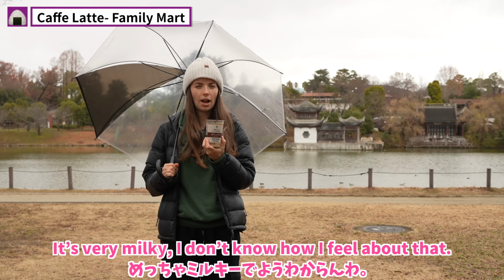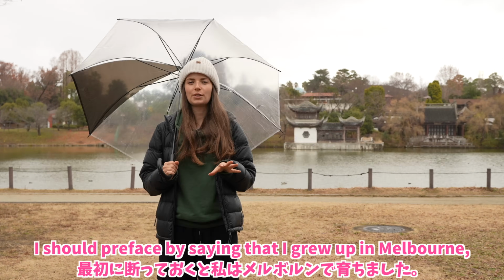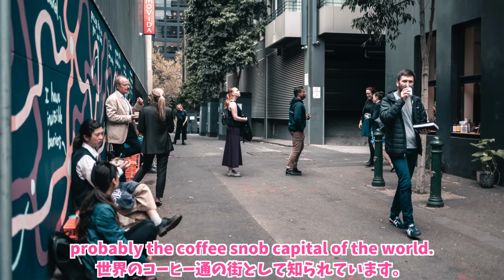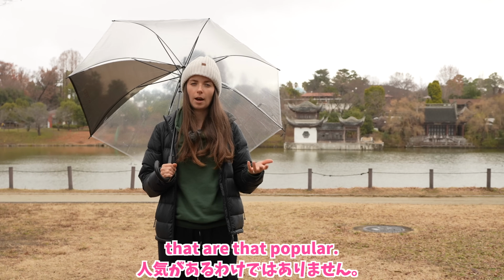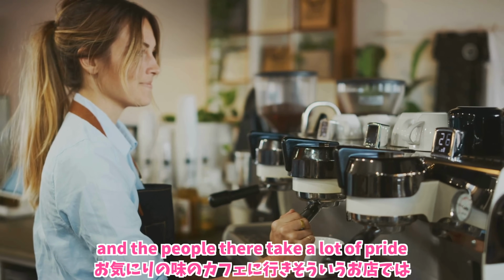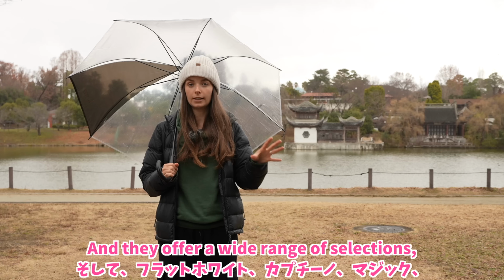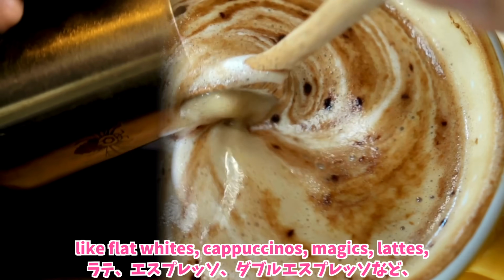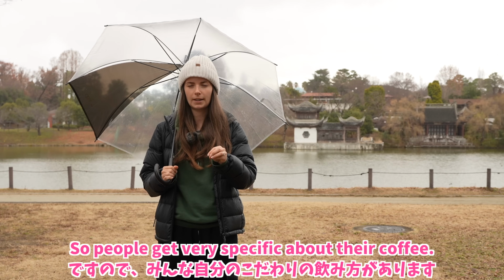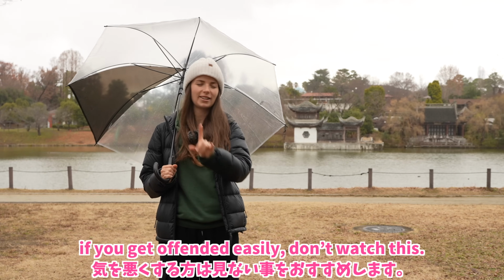It's very milky. I don't know how I feel about that. And very sweet. I don't know how I feel about that either. No comment for now. I should preface by saying that I grew up in Melbourne, which is known for being probably the coffee snob capital of the world. We don't really have chains like Starbucks that are that popular. They exist, but locals go to local cafes and the people there take a lot of pride in making really, really high quality coffee. And they offer it in a wide range of selections like flat whites, cappuccinos, magics, lattes, espressos, double espressos, anything you want. So people get very specific about their coffee. I have gotten very specific about my coffee. I might be pretty harsh, so just a forewarning, if you get offended easily, don't watch this.